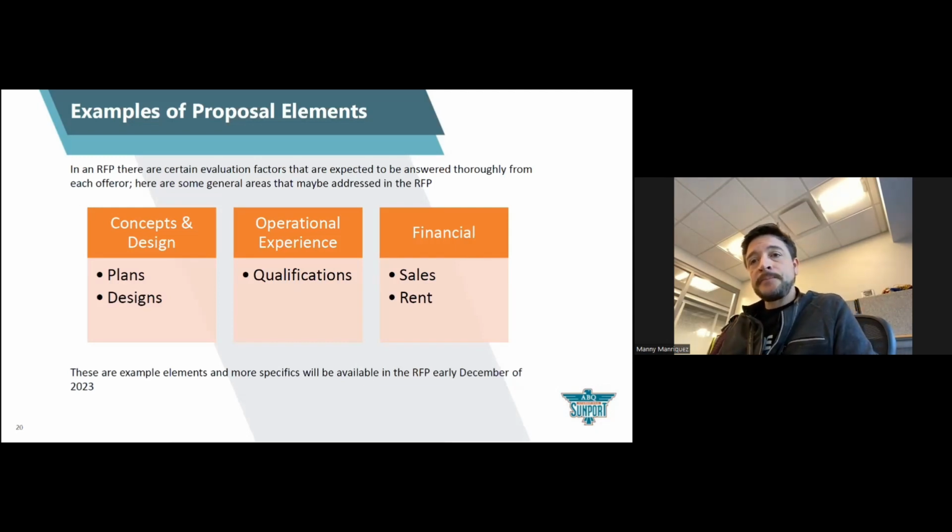and that is important to us. And then as far as financial pieces, projected revenues and rent, and there's a lot of details that go into that financial package. I won't go into the detail that's in the RFP. I'm kind of limited in how many questions I can answer about that in detail, but it will be very clearly spelled out in the RFP. Next slide, please.